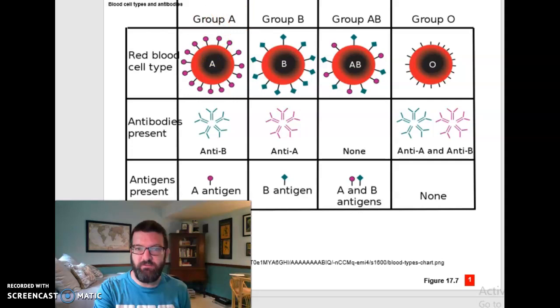What antibodies do I have if I'm type A? Anti-B. Anti-B will attack the B antigen. So I can get blood from anybody unless they have the B antigen. So can I get from other people who are A? Yes, there's no B antigen. Can I get from people who are B? No, my anti-B antibodies will attack their B antigen. What if someone's AB? No, because they still have that B antigen and I will attack it.